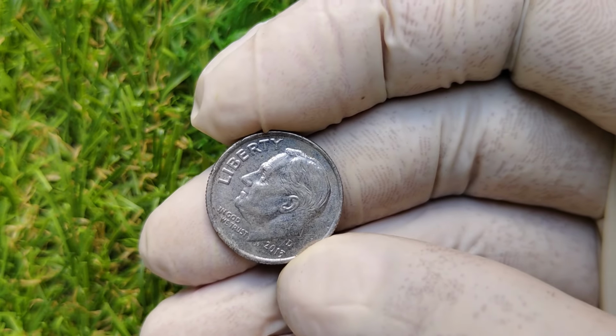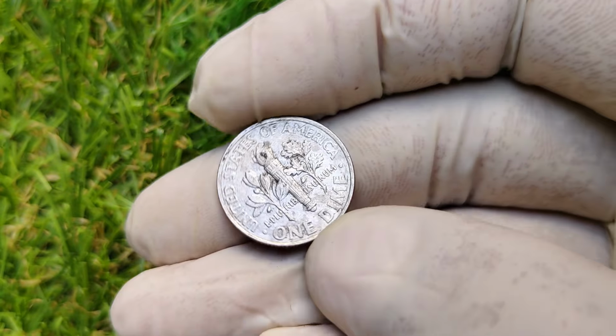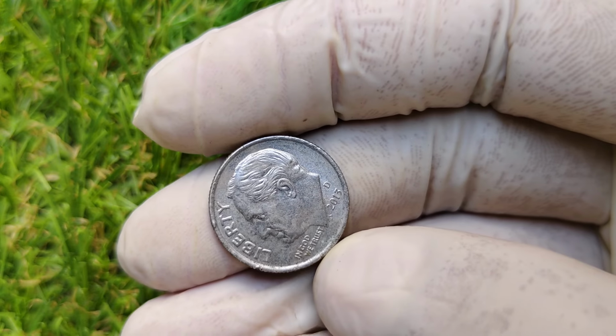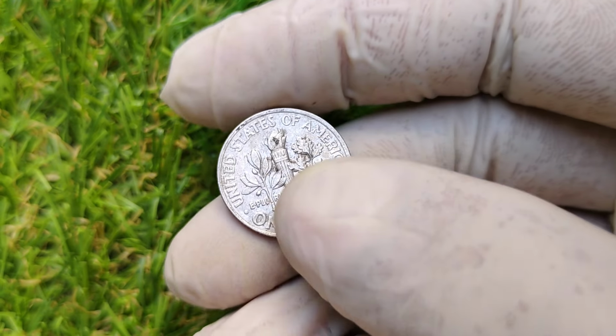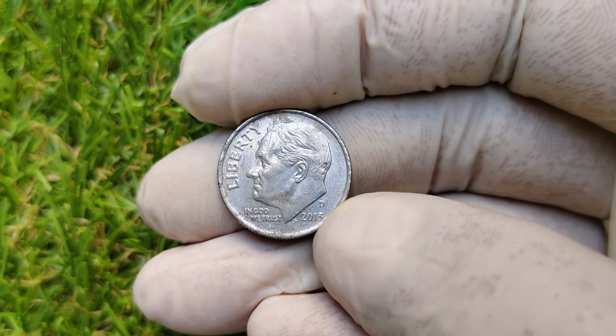During the minting process, if the planchet, the blank piece of metal that becomes the coin, is not perfectly seated between the dies, the design can be shifted, leaving part of the coin blank while the rest displays misaligned details. Collectors love these errors, especially when the date and mint mark remain visible. Some 2013D off-center dimes with dramatic misalignment have already sold for impressive sums.